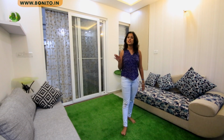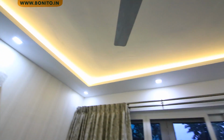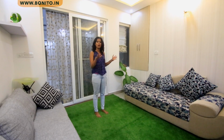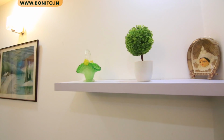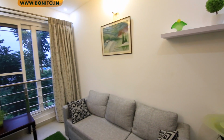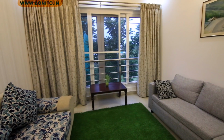And the false ceiling also we have kept very simple. It's just a periphery with cove lights and spotlights. They are very nice. But I want to highlight that I really like the way this place is kept. There's a lot of greenery here. There's a little pot there on the table, and there is a lawn. There are plants here. There's a little plant there. It's very soothing and relaxing. I would love to just sit here and relax after a whole day's work.